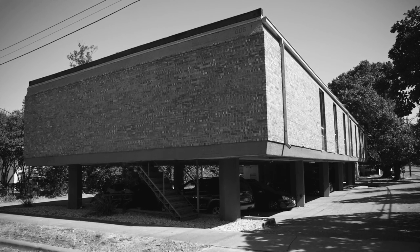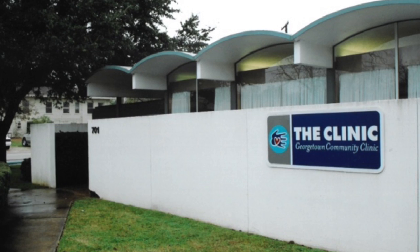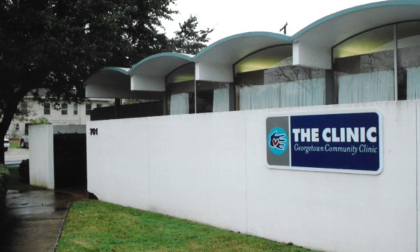As we began, I was the administrator of their clinic for their outpatient services, as well as the administrator of the hospital, which were adjacent to one another on University Avenue.